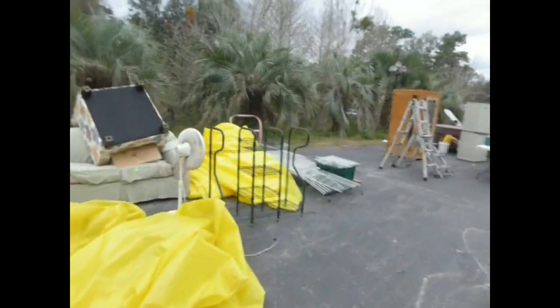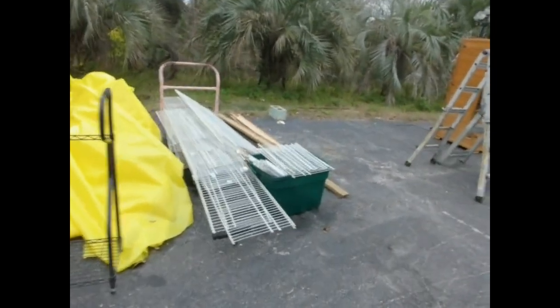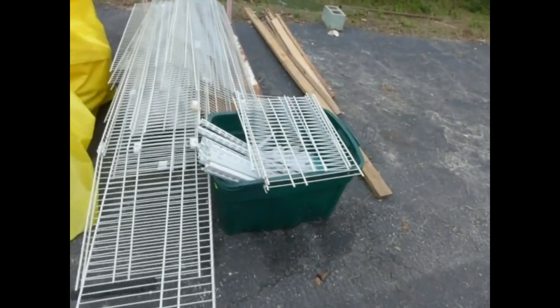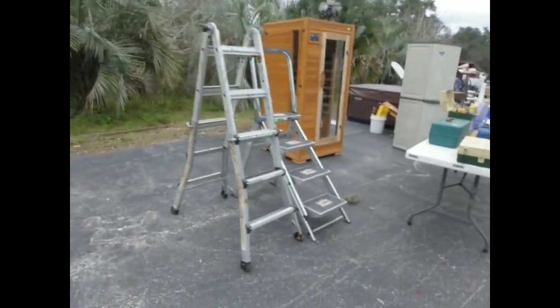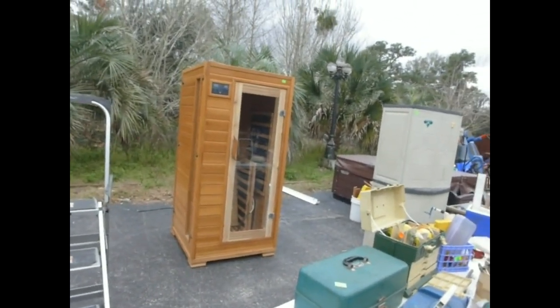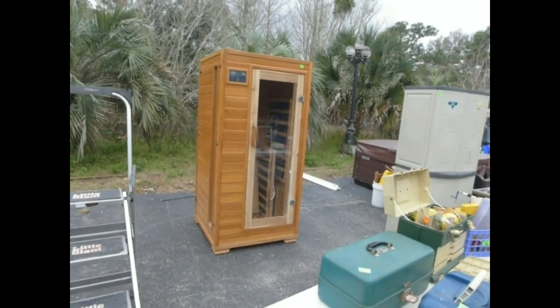And coming down here, you get some barely used furniture, a collection of metal. Look at all the great metal shelving right there. You could do several closets with all that. All the brackets are in the box. A couple of ladders there. You get the folding Gorilla and the Little Giant. Like brand new sauna right there. It comes apart. The boys assembled it this morning. Easily goes together and apart for transport.